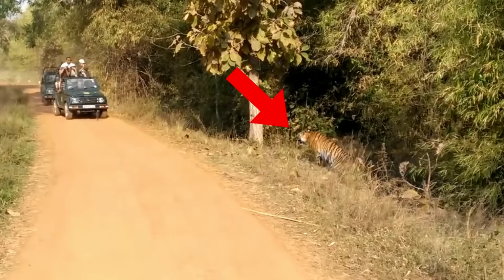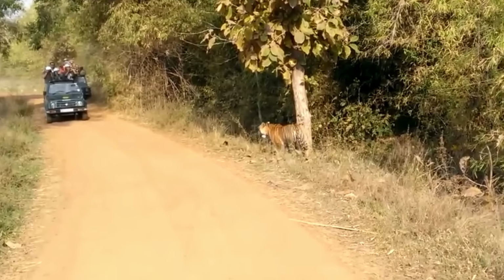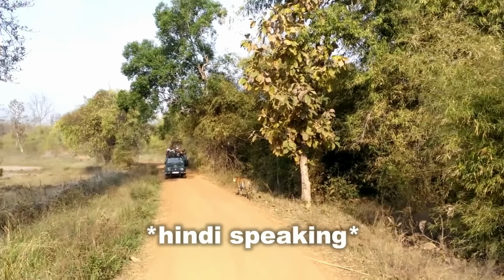After a few minutes, the tiger reveals itself once again and decides to go get a closer look of the cars up ahead.